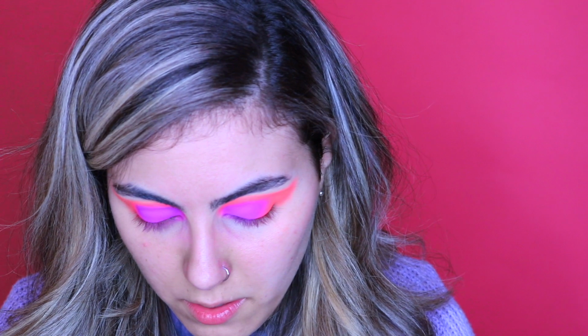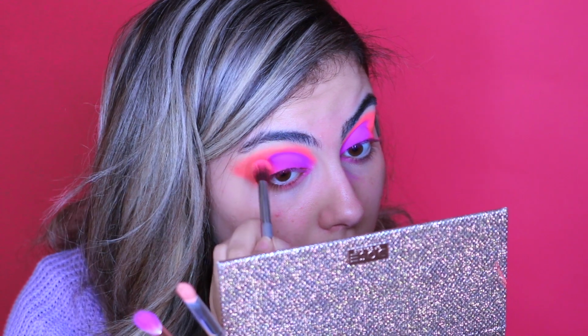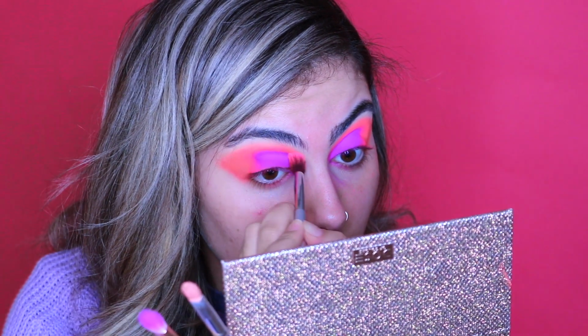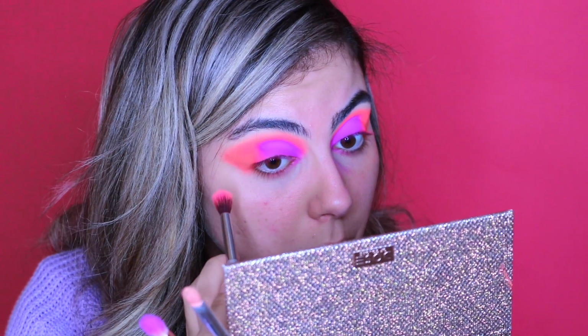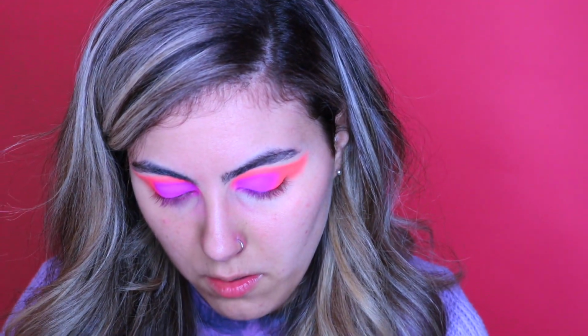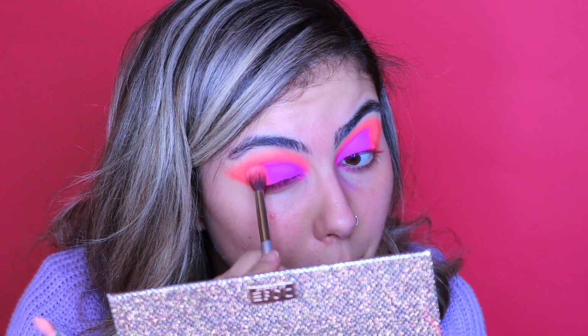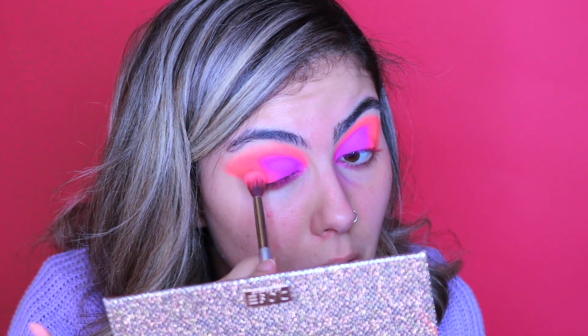I'm gonna take my 207 orangey shade and I'm gonna pat over the edges. And then I'm gonna blend just right on the outer part. So again, I'm gonna lift some of the color. Pat, pat, pat on the edges.